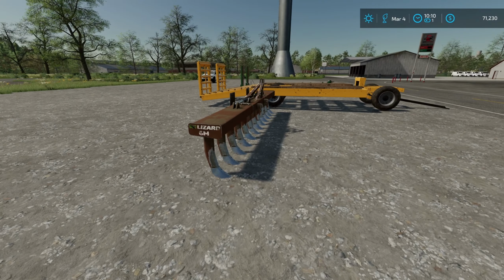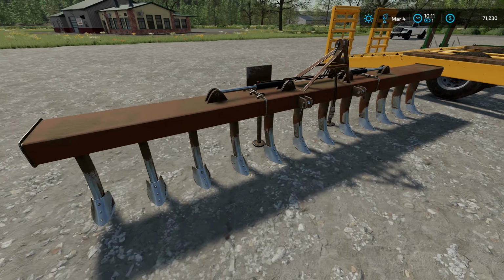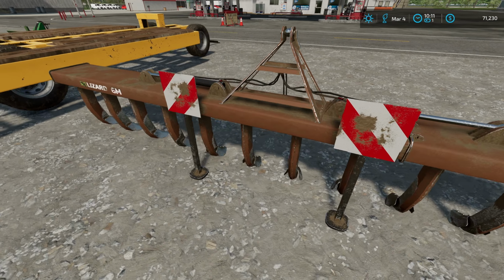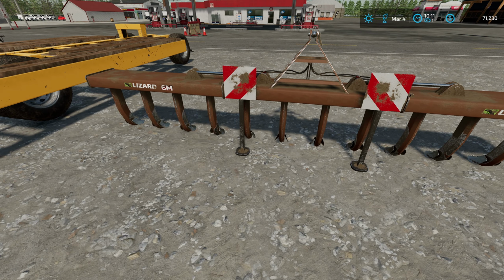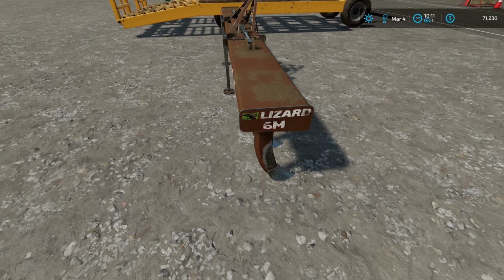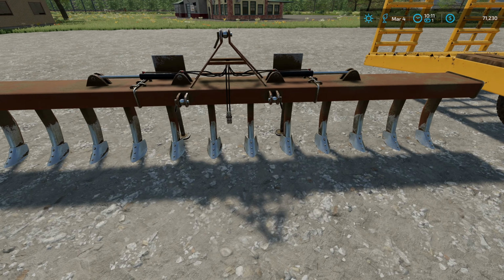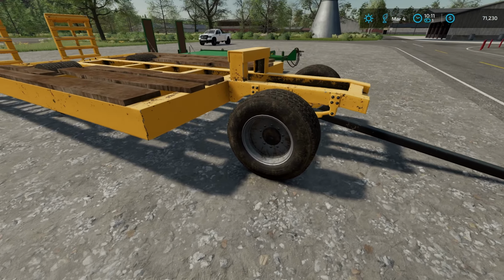We've got a plow, a Lizard 6M plow, which looks very good, actually. Oh, and it folds up. Ooh, that's cool. This actually looks very, very good. Looks like a very, very good condition. It's obviously seen some work, but not a lot. Very, very good condition. I'm very intrigued. That's going to be my main focus so far.